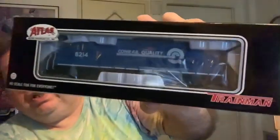Wow! Oh my gosh! It's a Conrail, and I love Conrail. I run Conrail on my other layout, my other model railroad. So this one is going to be an addition. Wow, man, that is really nice. Conrail, see? HO scale. This is a GP38-2, one of my favorites. Wow. Look at that, man. Hey, that is nice.